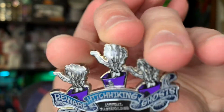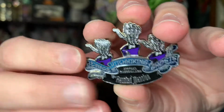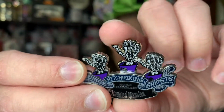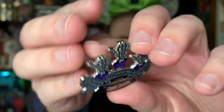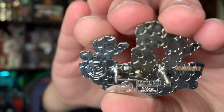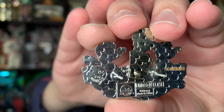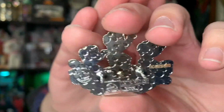I thought that the hands were super cool, the way that they look super skeletal and kind of spooky, creepy. So there is a close-up of the backer card, and this is actually a sliding element. This one hand moves back and forth, which is super cool. And then there is the back. It just has the Mickey waffling and the pin trading logo, and it has the annual pass holder stamp, and it says limited release, and this does have 2 pin posts.